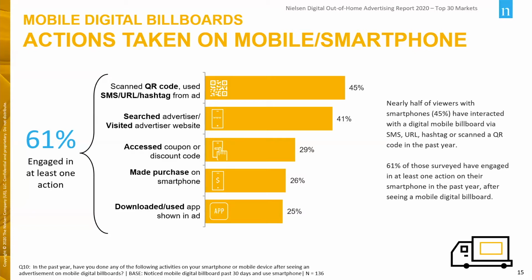We had over a quarter saying they've made a purchase on their phone after seeing the mobile billboard. And we also have a quarter saying that they downloaded or used the app shown on the digital billboard. So again, across these different mobile activities, 61% of people who have seen a digital mobile billboard within the past month have engaged in one of these activities within the past year.